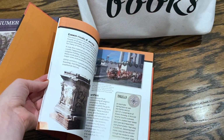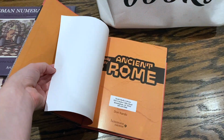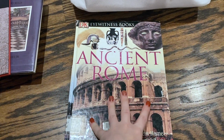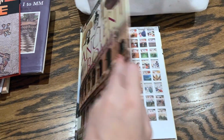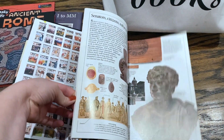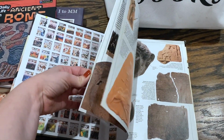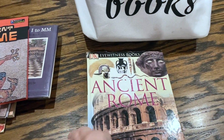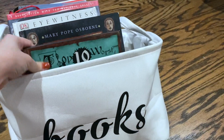A lot of these just have really cool pictures. They're not something that you have to sit and read through. DK Eyewitness books, Ancient Rome. We really like these, in addition to what we actually use in our homeschool. These are some books that we also really enjoy.